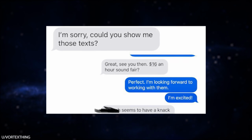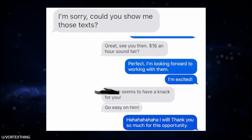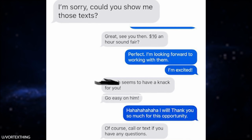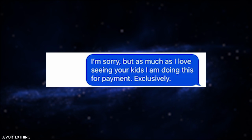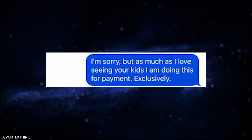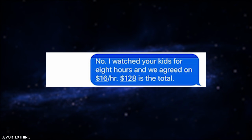I'm excited. Blank seems to have a knack for you. Go easy on him. Haha, I will. Thank you so much for this opportunity. Of course, call or text if you have any questions. I delete my messages often. I'm sorry, but as much as I love seeing your kids, I am doing this for payment, exclusively. Well, you're acting kind of stuck up, aren't you? Can we compromise at $20? No, I watched your kids for 8 hours and we agreed on $16 an hour.